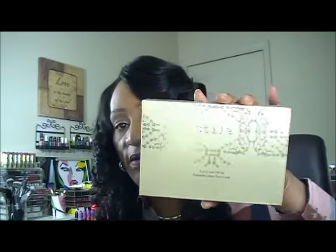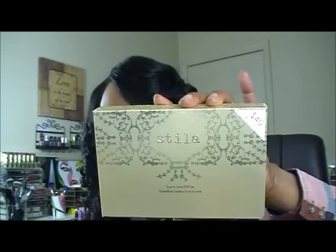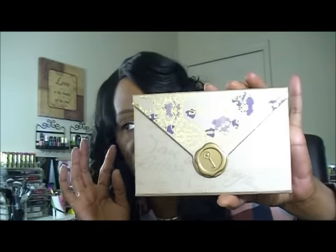Alright, next up is I also picked up a palette from Stila, and they have 2 versions. I got the smaller version, and this is the Stila Trust and Love gift set, and it comes in a package like this. And this retails for $40. And I really love the packaging. Kind of reminds me of like back in the old English days, when you had kings and queens and the little seal mark here.